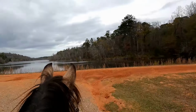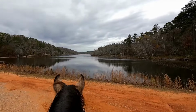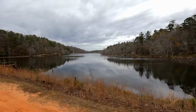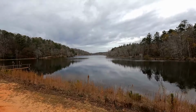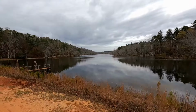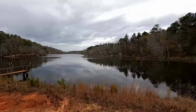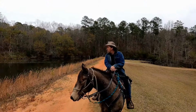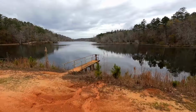And then you come up and here's the lake. What would you say, Jay? This is like a hidden gem. A hidden gem. This needs to be more recognized because it's a great little park. Definitely would come back. I like it. What do you think? Cool. I think it's awesome. Yeah, I would definitely come back. It's a really nice little park.